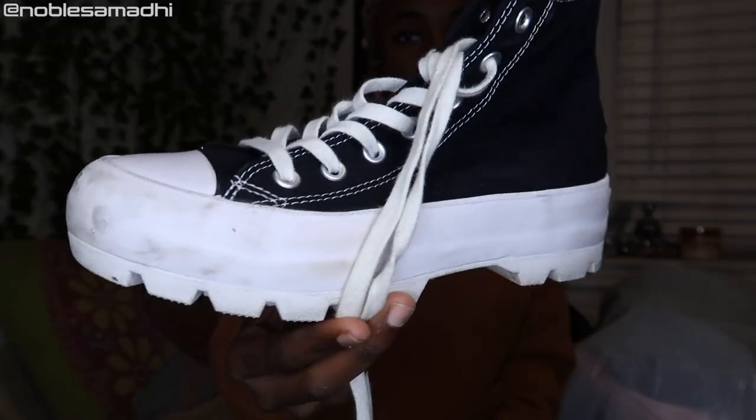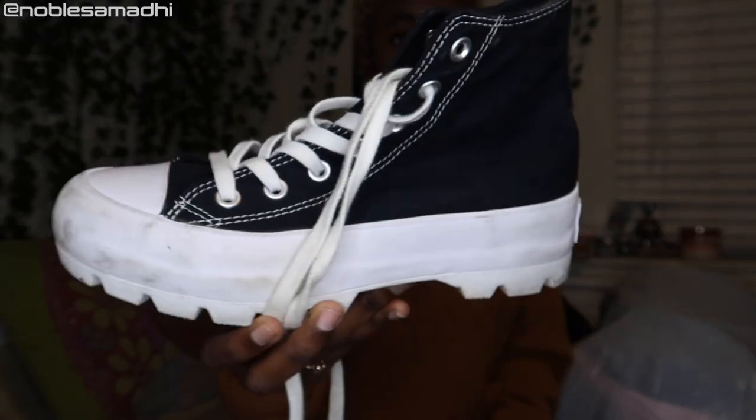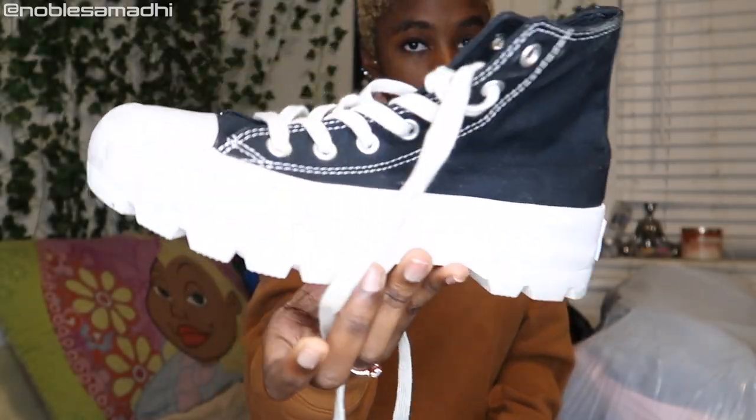Now, these shoes are very trendy and cute, right? But get into the quality of what it really looks like. If I sell these, they'll be scrubbing for days. Do not sell dirty shoes. Clean them beforehand if you're going to sell them. Do not put them out looking like this.